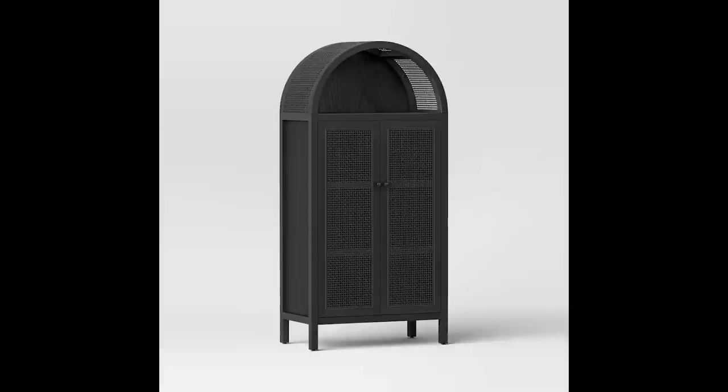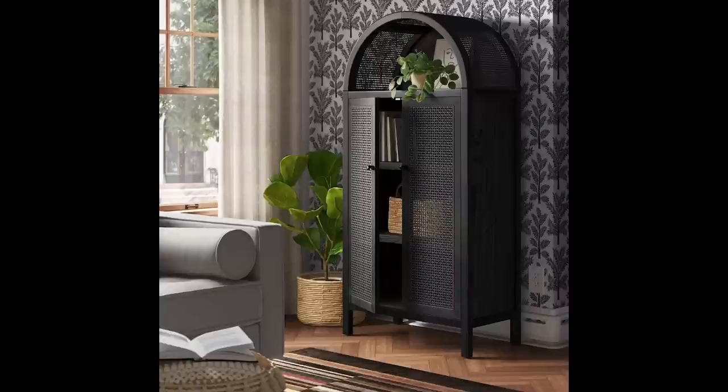Of course I'm running out of time, because I always do and I never get to all of these things. But before I go, I've got to tell you about the woven arched wood cabinet. Get in my house! I love that piece. It is so pretty. I love that it's woven. I love the arch. I want it. I need it. I think that looks so high end.